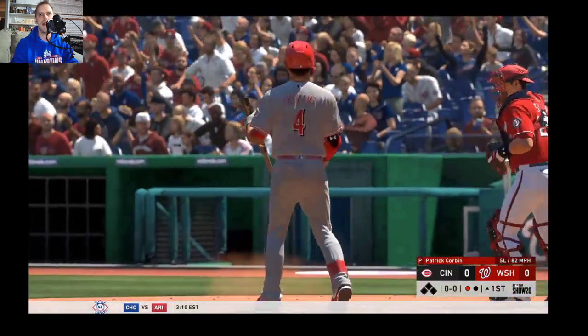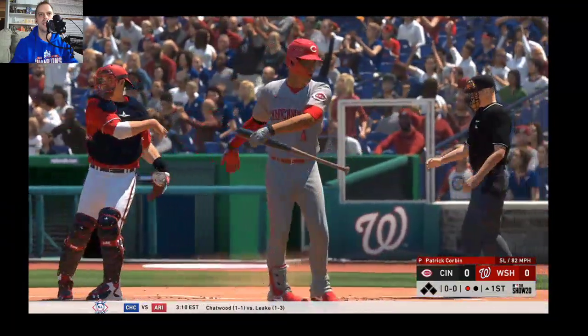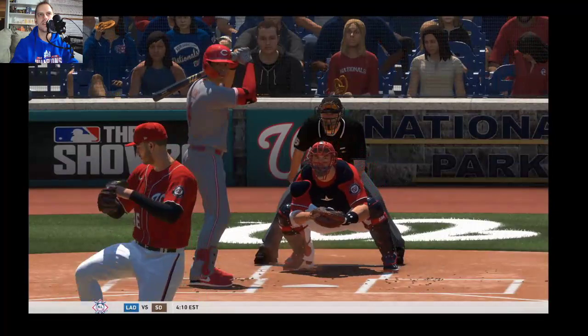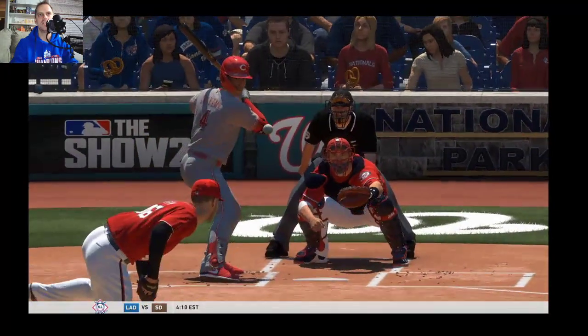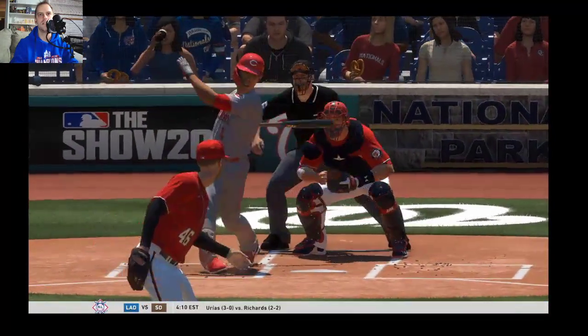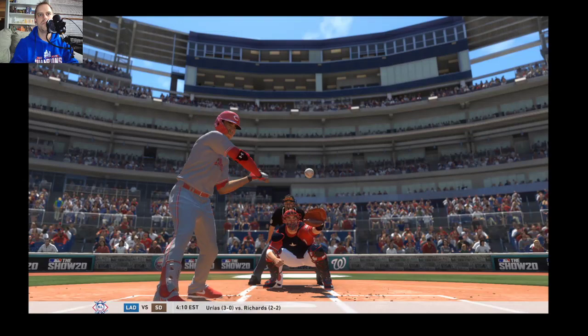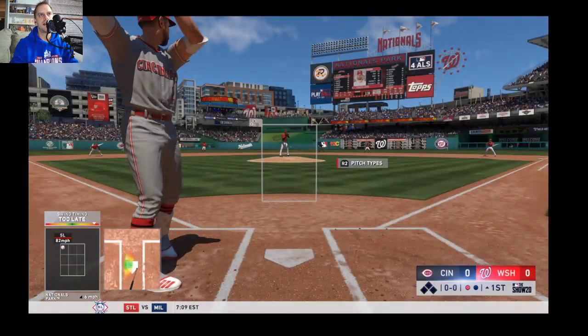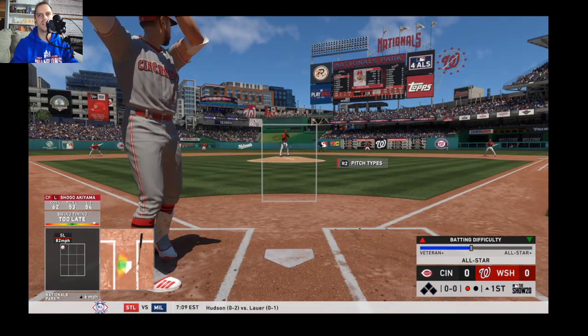Swing and a miss by Akiyama. So Corbin gets the strikeout, and we might see a lot of that tonight as he picks up his first strikeout. Good look at that replay. Akiyama just late on that one. He couldn't catch up with it, so that's what Corbin does, though. He gets a lot of strikeouts as he comes in with those 43 strikeouts.